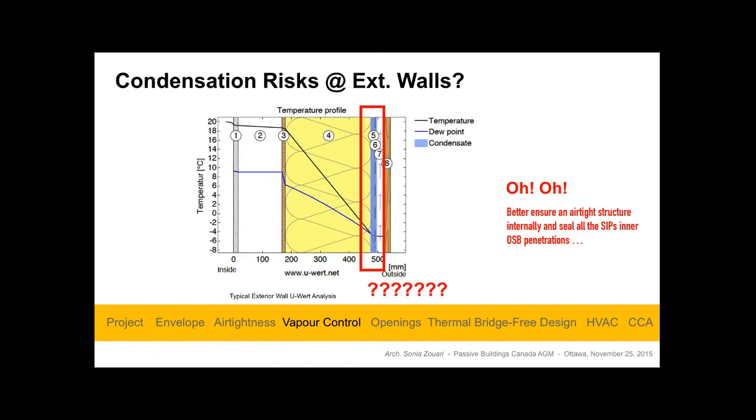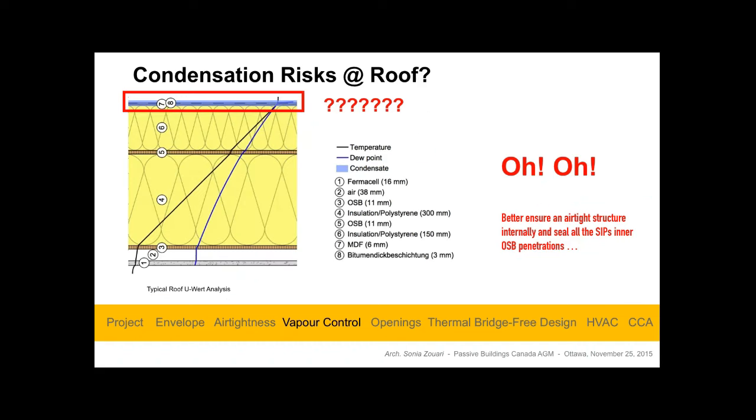WUFI analysis of the roof assembly indicates also risks of condensation on our recovery board, and we're hoping to minimize the risk with the exemplary airtightness from the inside as well.